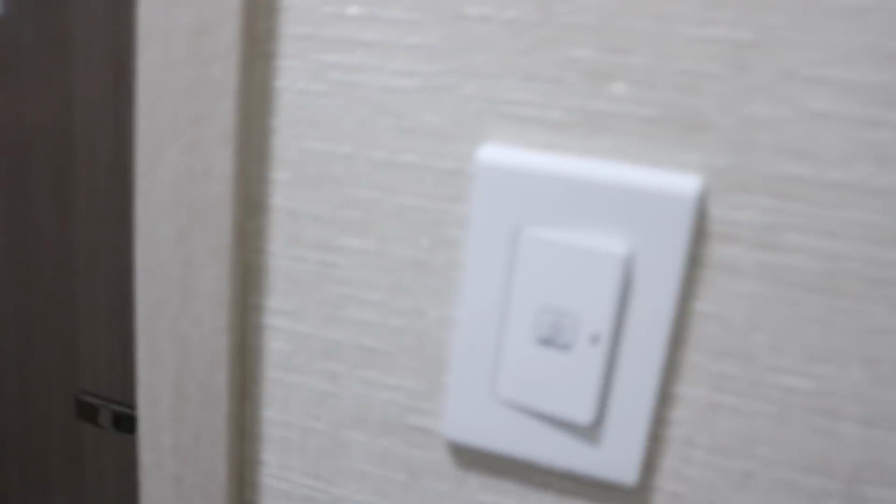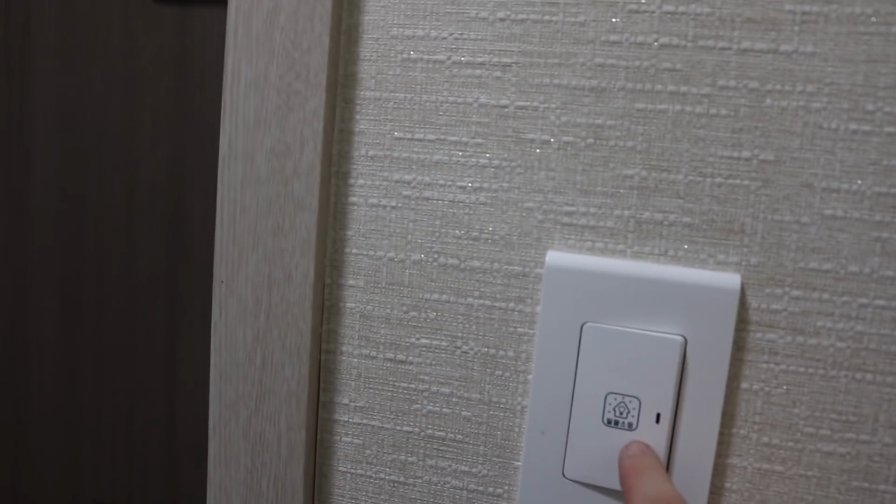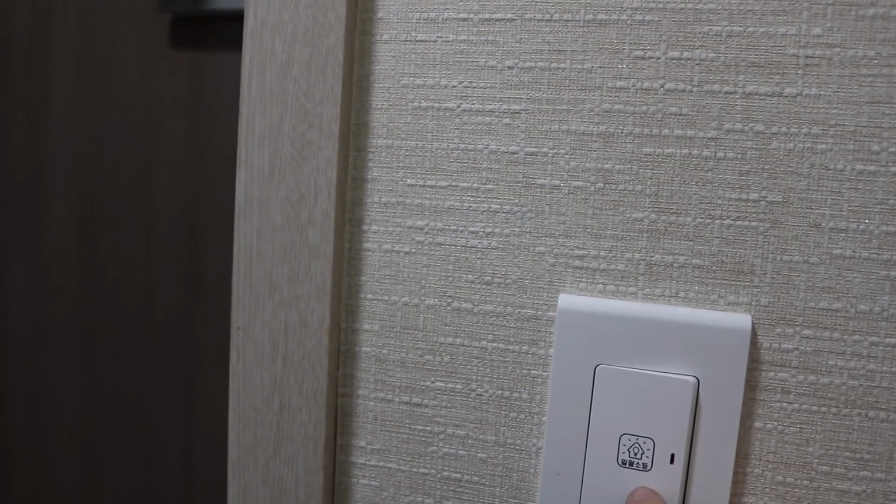I'm going to show you guys something really cool that I think every single house has here in Korea, and it's this little button right here. When you leave your house, you can hit this button and all of the lights turn off, right? Well, when you come home, if you want to hit this button, all your lights come on.